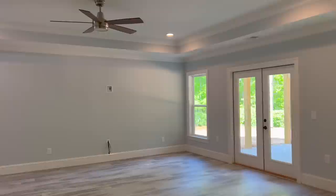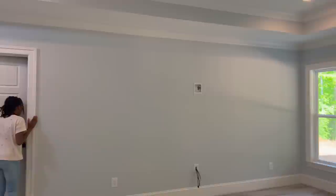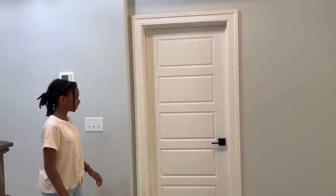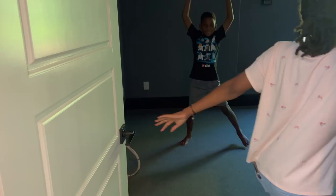There's one special room in this house that it was either going to be an exercising room or a movie theater. I was the only one that wanted it to be an exercising room. Everyone else wanted it to be our movie theater room. So my kids wanted a movie theater room. I wanted it to be an exercising room. As you can tell, they're all in here.